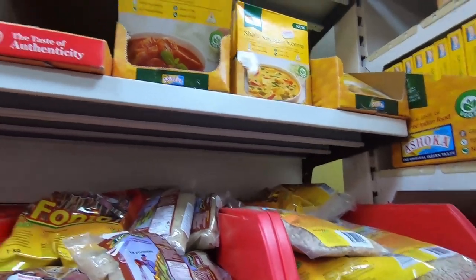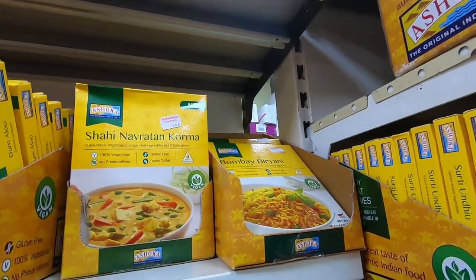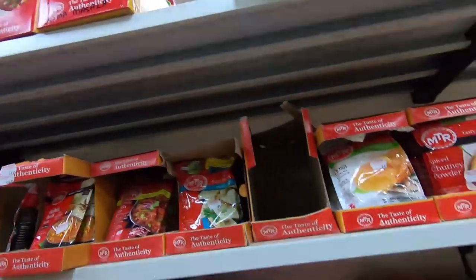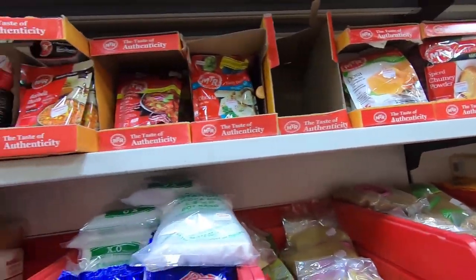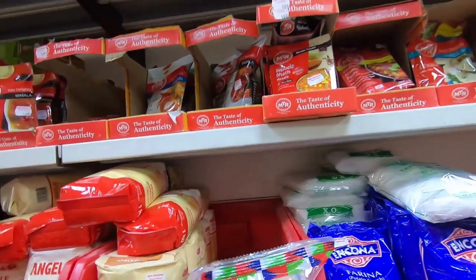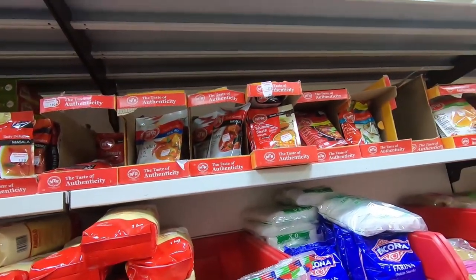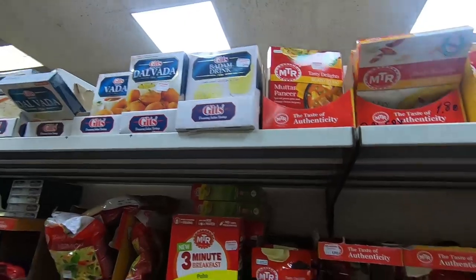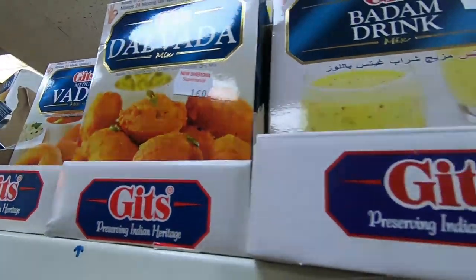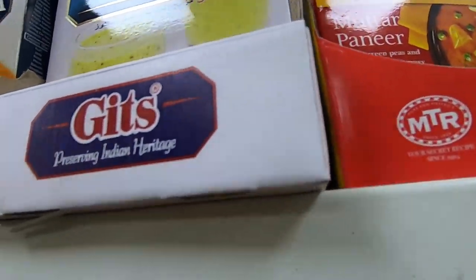Here it's much cheaper. These are all the packed things: Navratan korma, Bombay biryani, the malu, tasty delights, MTR. Mostly it's MTR. And you also have grits. So these are like the mix. You can make it yourself by taking the mix. You can see the prices. I think there are like 200 grams.